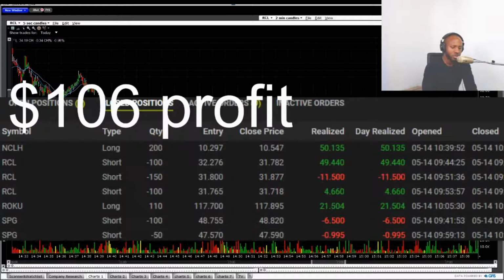So today I had 3 main trades, and you can see the main trades on the screen. One of them is NCLH, that is one of the cruise liners, and RCL is also another cruise liner, and the third one was Roku, which is a TV streaming service. So I'm going to quickly jump on the chart now so I can actually show you the chart itself.